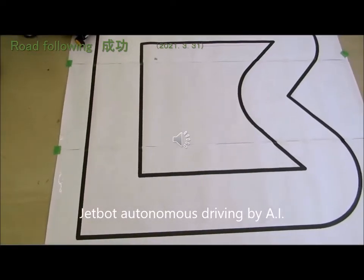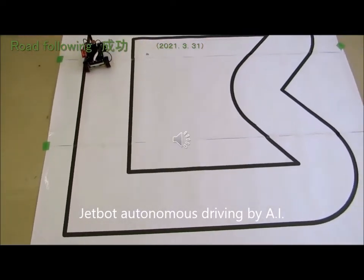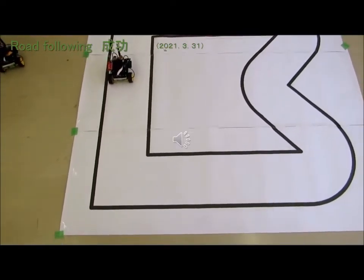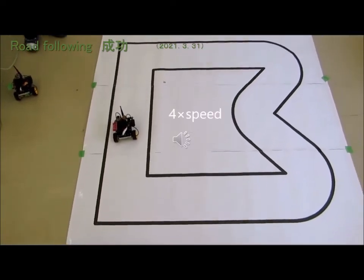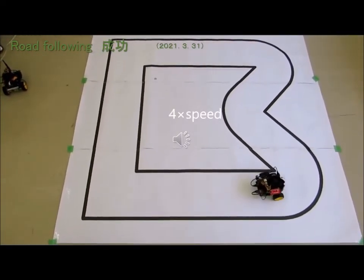Finally, I was able to take images. The training data only turned the course counterclockwise. It turned clockwise as well. And robots ignore what they don't learn.